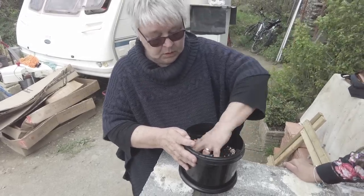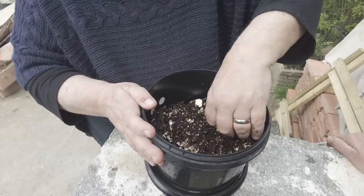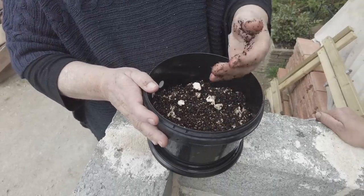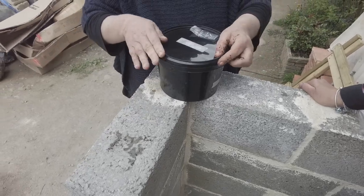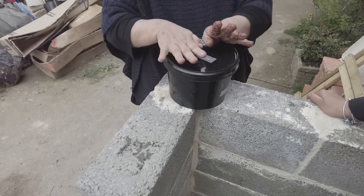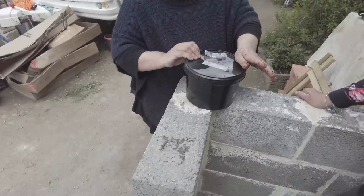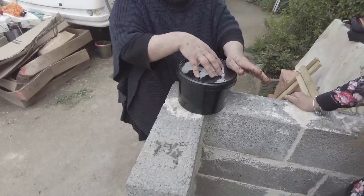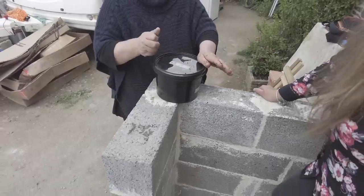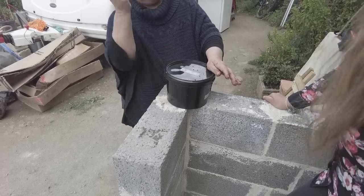Then you turn it around. And that's it, so you just leave it. That's as easy as that. Fantastic. Then you put the lid on and put it in a warm place. And when it's all white, then some more coffee grounds. And then when it's big enough, they grow out the side and on the top.